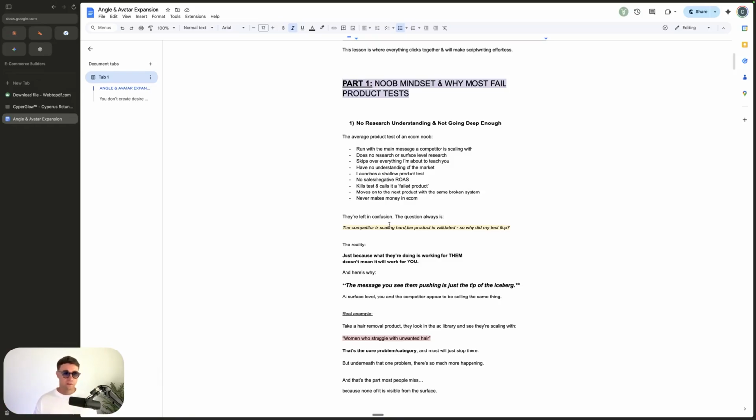And essentially, these are usually the groups of people who never make money on ecom, or they say that ecom is saturated and doesn't work anymore. And then they go and start trading Forex or go to Amazon FBA and think that it's easier over that side. When in reality, they're just missing out on a lot of the key fundamentals.